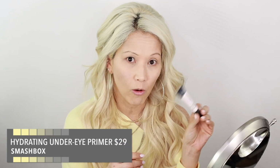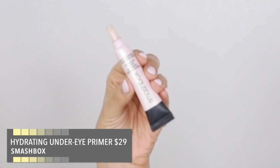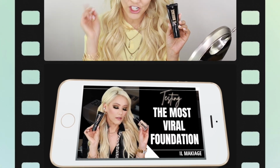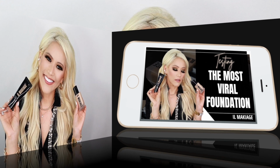And then I did use my Smashbox Brightening Photo Finish Under Eye Primer. You guys know this is my holy grail when it comes to testing out concealers, because I feel like it really does give me the best effect. It works with all my concealers. So if it doesn't work with this one, then we're in trouble. So I do have that on, and then I have my Il Makiage. You guys should check out that video. My skin has never looked more flawless with this particular foundation. It just gives you that Instagram filter. It is insanely beautiful, but that's not what we're talking about today.